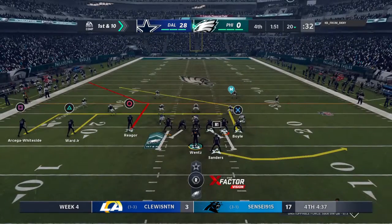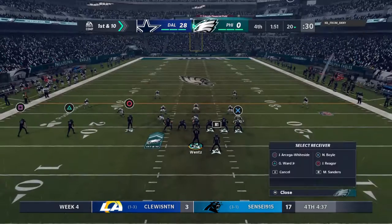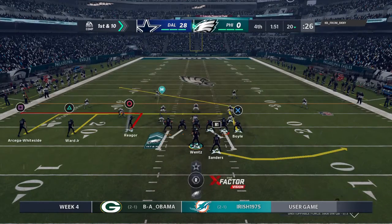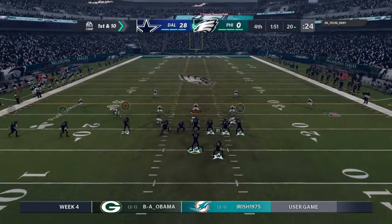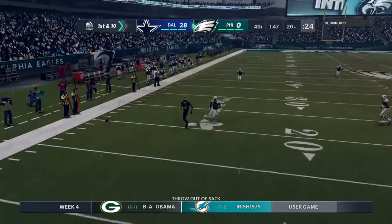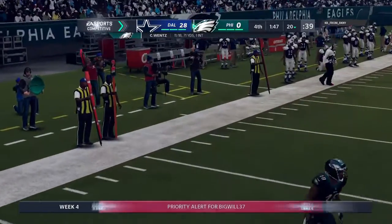Okay, so let's face it, Doug. Who's happy about this play? Fantasy guys, right? Yeah. The analytics will tell you one thing or another. That's a bad play on one hand, a good play on the other. But it's all about the fantasy points here. Yeah, because this ball game is over.